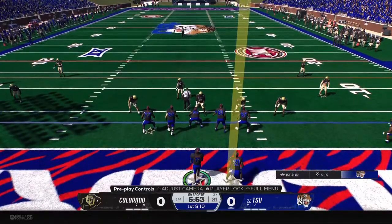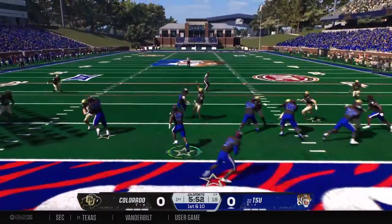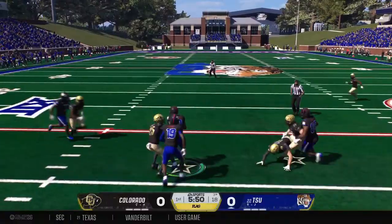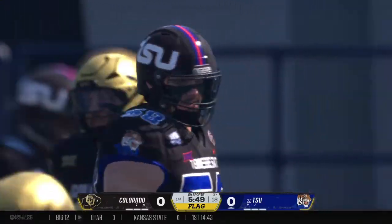First and 10 from inside their own 5. You got to take care of the ball, but there is room to take a shot here. The give to the back. They make the stop, but there is a flag on the field. We'll see what that's all about.